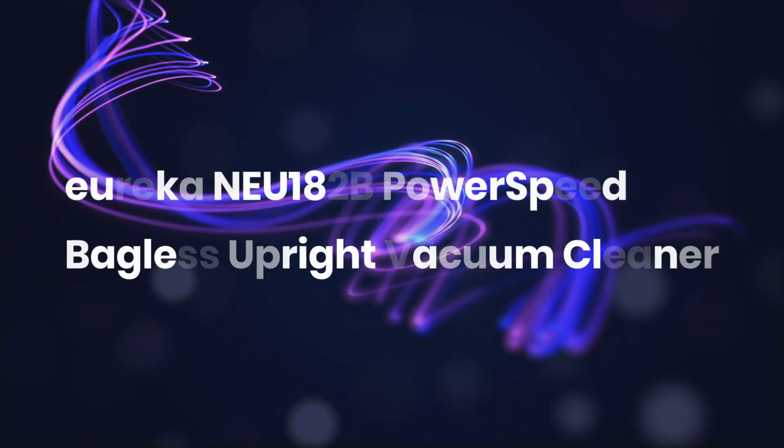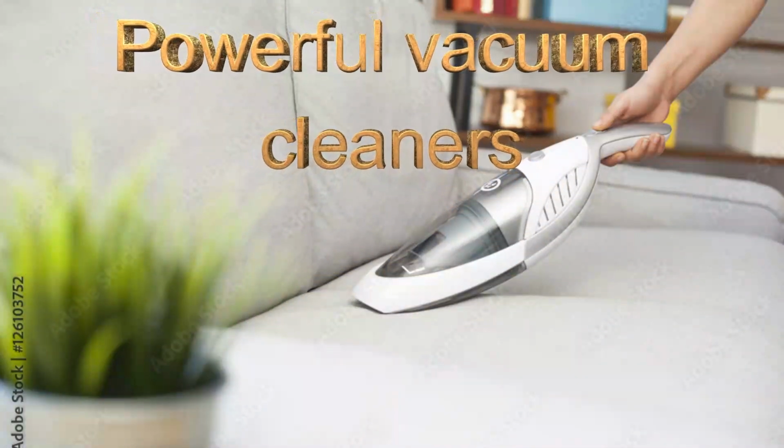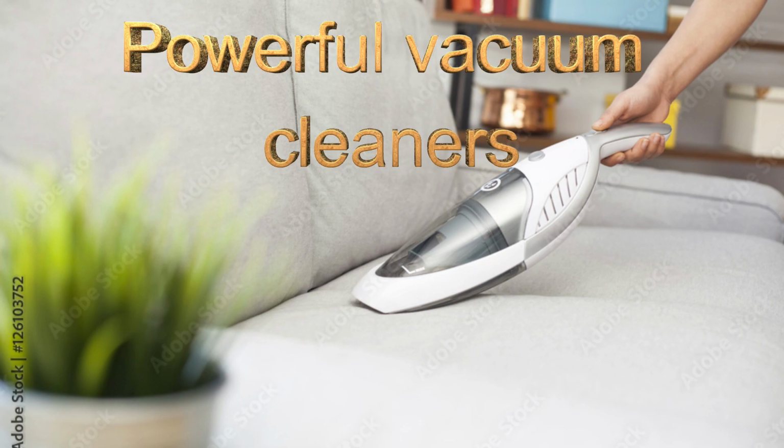So on number 2 from the list in this category, you get the PowerSpeed, a bagless upright vacuum cleaner. It's also a nice and amazing vacuum cleaner with different features that make it very efficient. It is a powerful vacuum cleaner with a powerful capacity to clean floors, dust, and everything you want, for pets also, and many other objects.